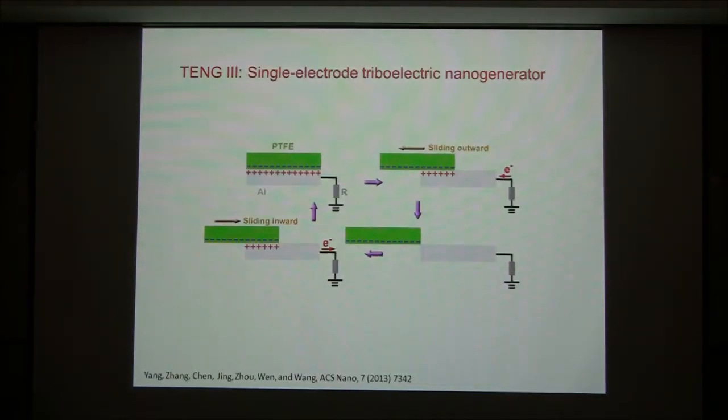The third mode is single electrode mode. The single electrode mode works in such a way that you have one part, for example, the conductor aluminum, which is connected to the ground. If the PTFE is sliding apart, because this part is an insulator, the triboelectricity occurs here and remains on the surface. Then this part of the charge will not be balanced here, so they have to leak it to the ground. In other words, the electron comes back to balance those charges here, and this flow of charge between the aluminum electrode and the ground, as you slide this top PTFE apart, gives you a current.